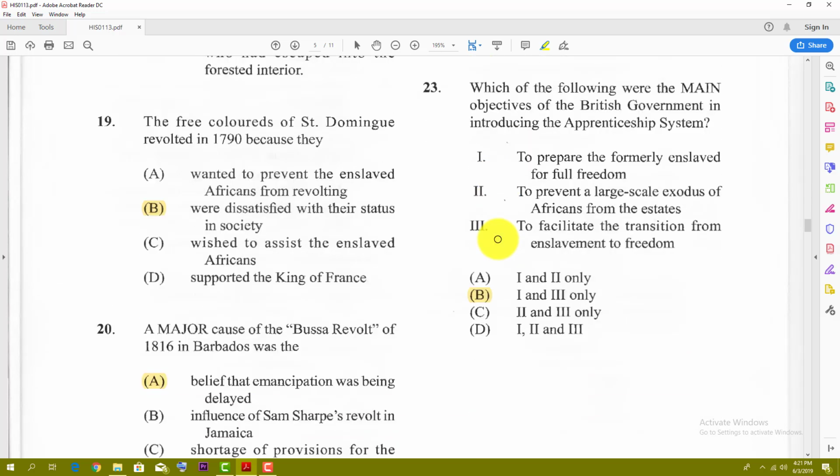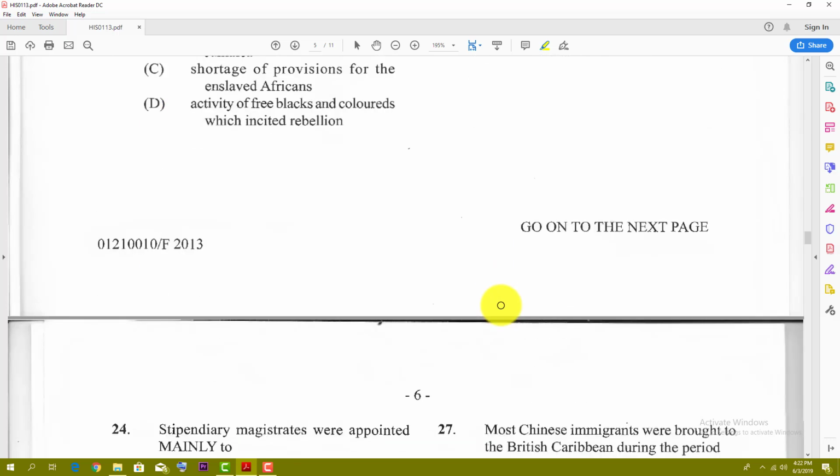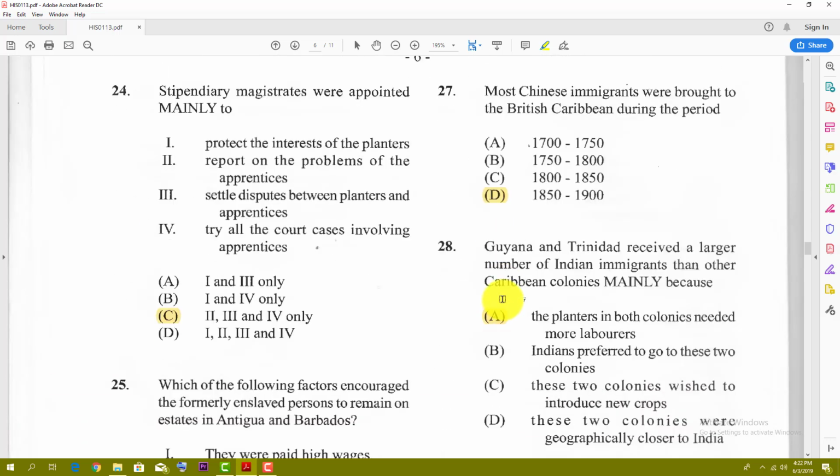23. Which of the following were the main objectives of the British government in introducing the apprenticeship system? The best answer for that one is B, which is 1 and 3. 1 says to prepare the formerly enslaved for full freedom, and 3, to facilitate the transition from enslavement to freedom.